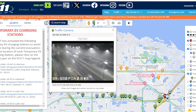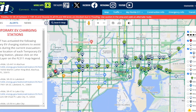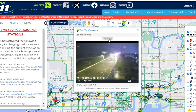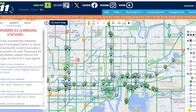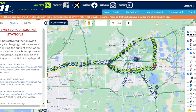It's really quite remarkable that the power is still on over here. I'm absolutely amazed, considering that these wind gusts are going on. Let's go across the water here in actual downtown Tampa and take a look and see what's going on here. So again, we do see power. We have lights. It's not quite as extreme in the city. But there is power. I am shocked that the power is still on in this area. It really just goes to show you how robust the power infrastructure is in this area.